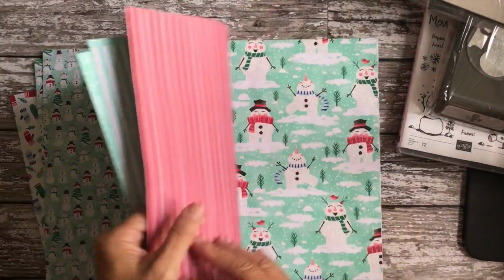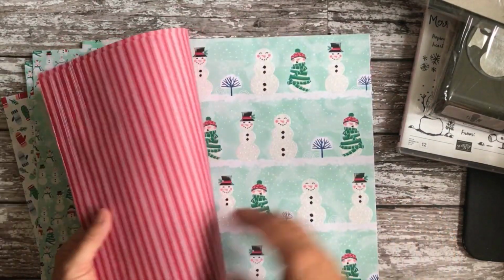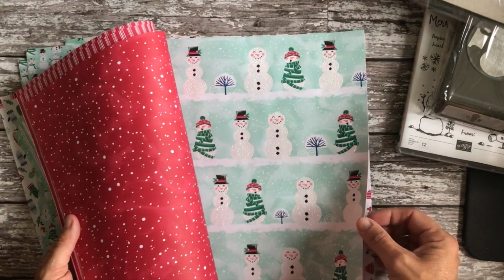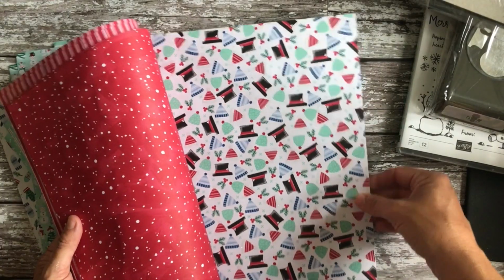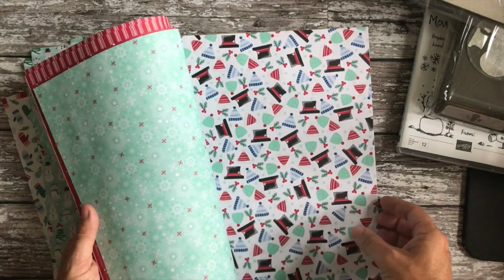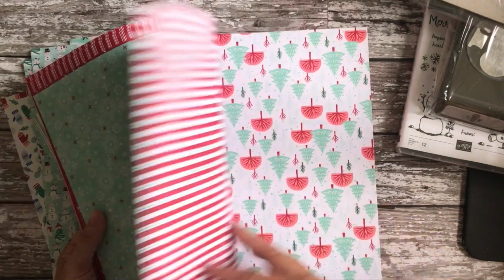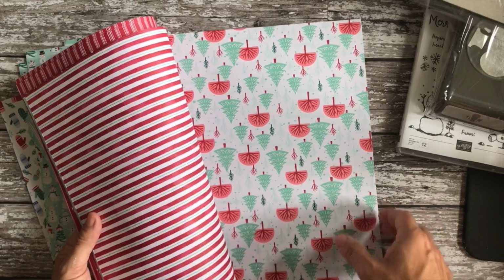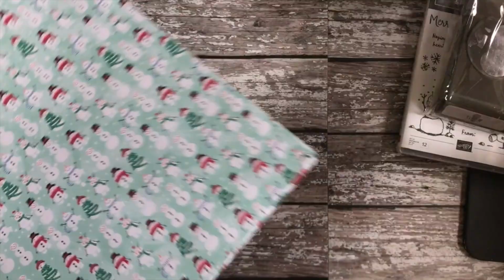Gorgeous. Stripes. Oh, they're cute. Really cute. And hats. That's upside down. Trees. These have all got glitter on. I love those. A little bit different. Fresh Christmas colours there.